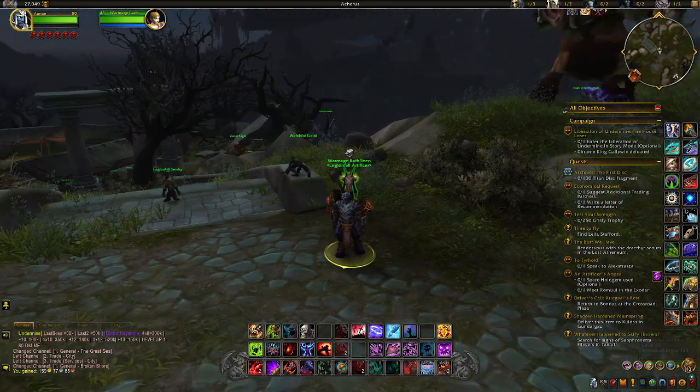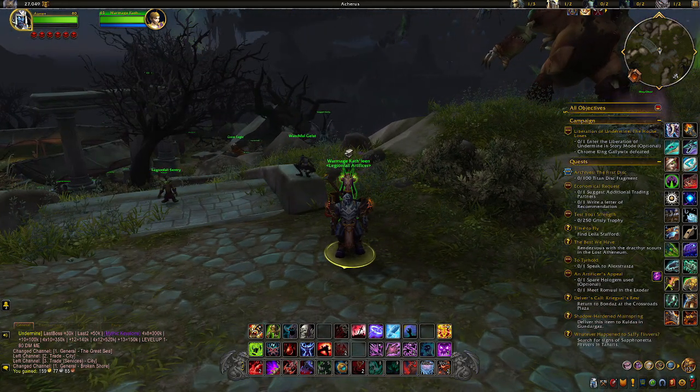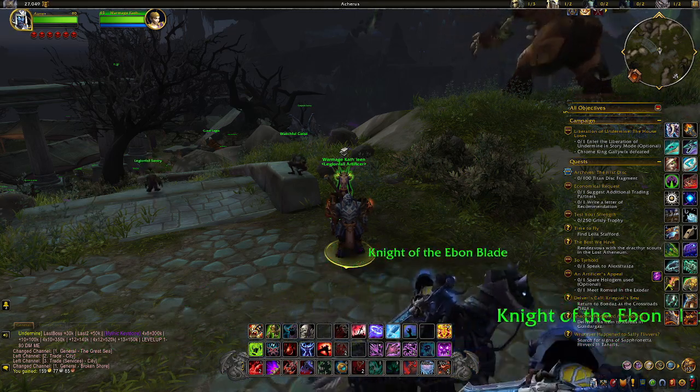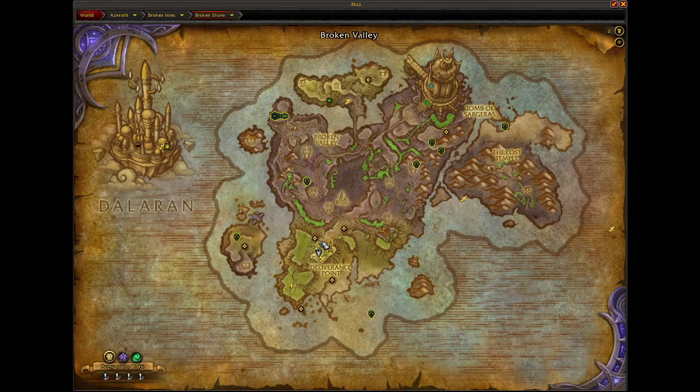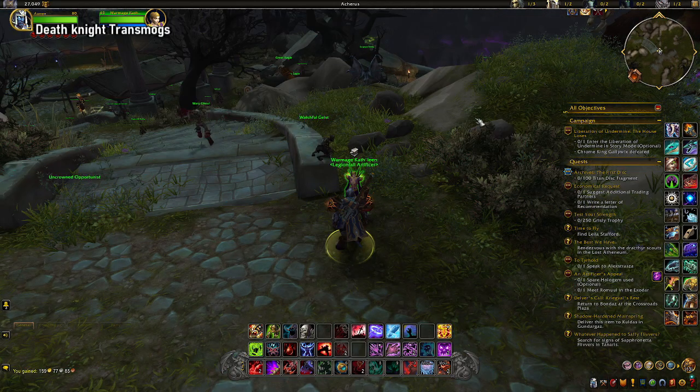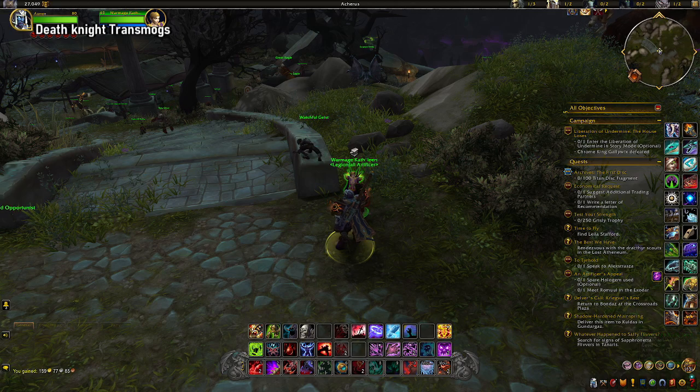In this video we're going to take a look at some class specific secret transmogs that you can get from Legion with minimal effort, and basically, to cut a long story short, some really cool transmogs for both Death Knights and Paladins. So let's talk about the transmog first.